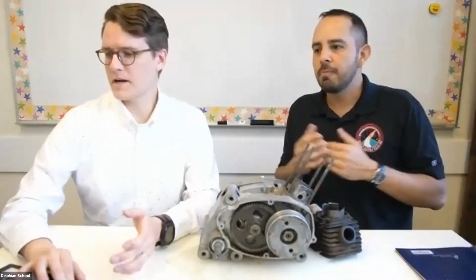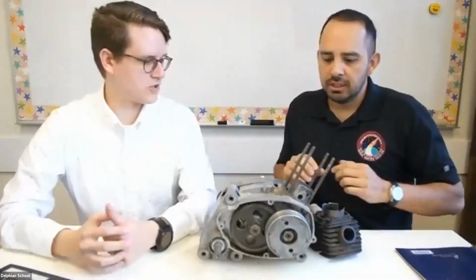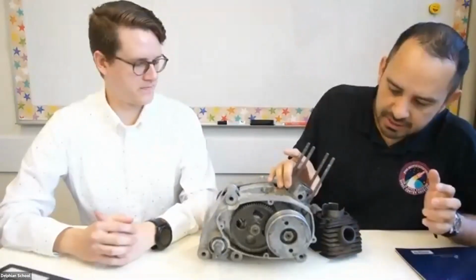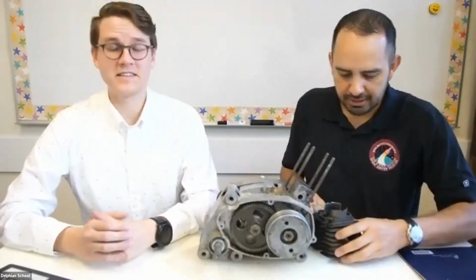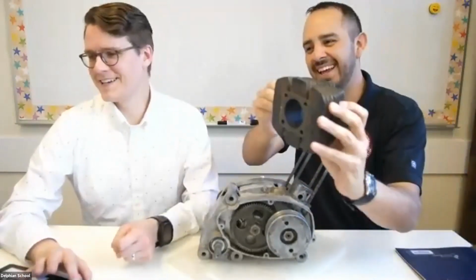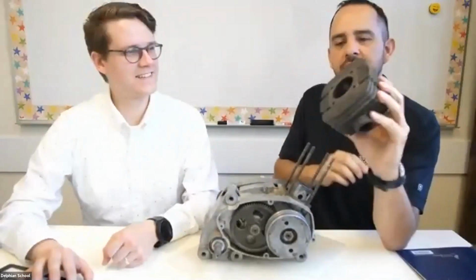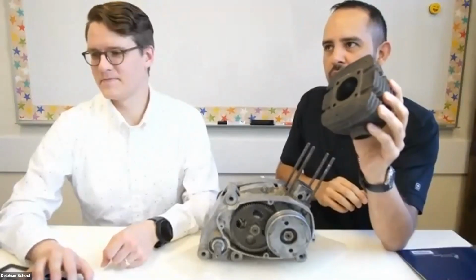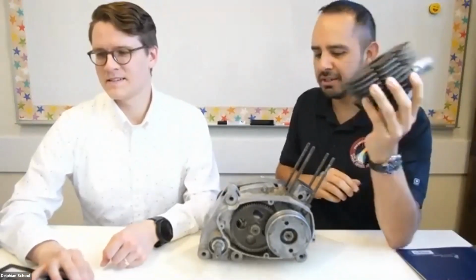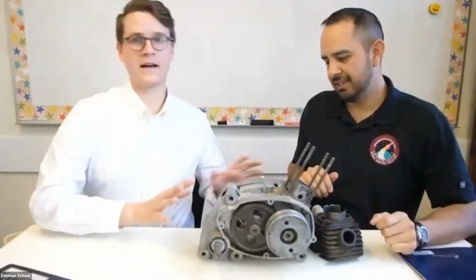We had a couple of people asking how big is this engine? What's the area of this engine? Those are really good questions. They measure engines by how much they displace, so this may be a 400 cc engine, something like that. Nalia, thank you for the question. I'm sorry we don't know the answer to that one. This engine itself hasn't been on a bike in a long time.